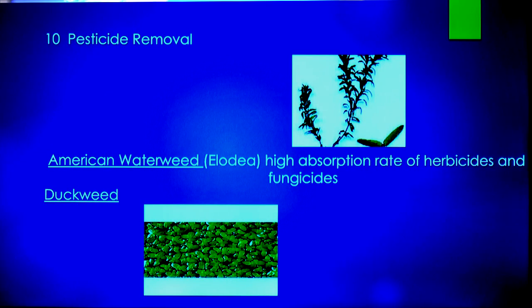And the last one, I'll bet most of you probably know the first 9 benefits that I talked about. It's probably not a big surprise, but I bet most people don't know this one, that aquatic plants can remove pesticides from the lake. As our lake is in an agricultural region, we do get runoff from farm fields, and so we do get pesticides that come into our lake. And we actually have in our lake 2 native species that do remove pesticides. One of them is American waterweed, and they've done studies with that plant, and it will remove both fungicides and also herbicides. So that's pretty interesting.